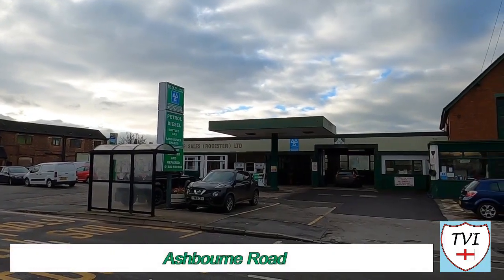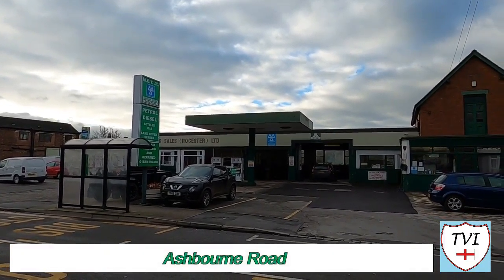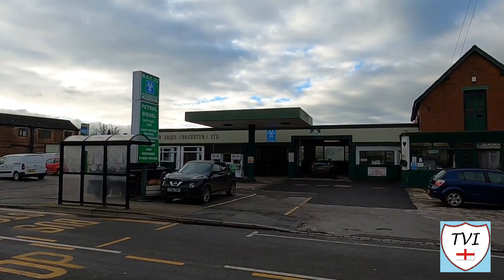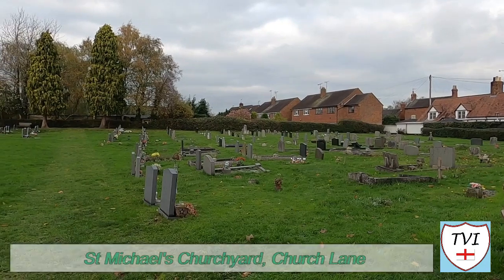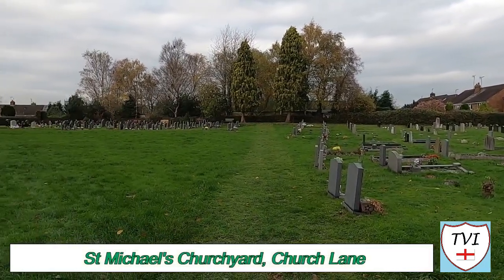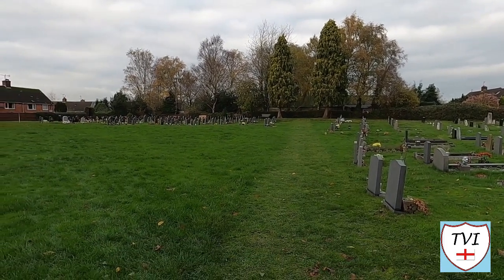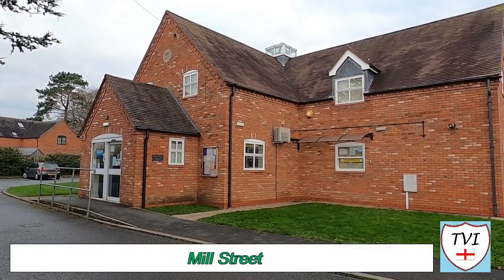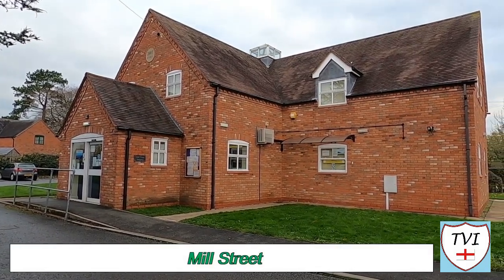This last section takes us up Ashbourne Road onto Church Lane and back to Mill Street. On the way up the former, we pass this garage. On Church Lane, we find a cemetery, an extension of the churchyard of St Michael's. This contains two Commonwealth war graves. And after going slightly wrong, I found my way back to Mill Street and the local surgery.